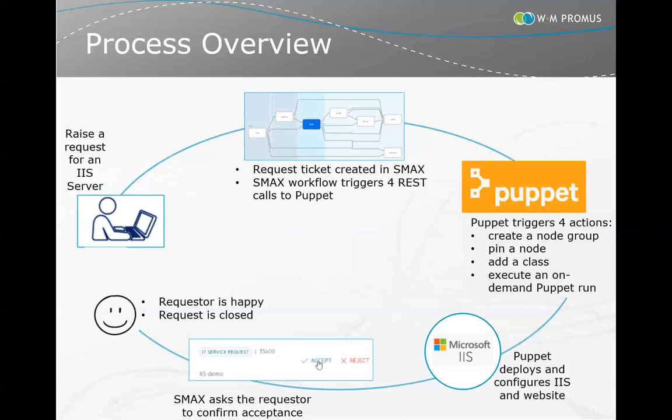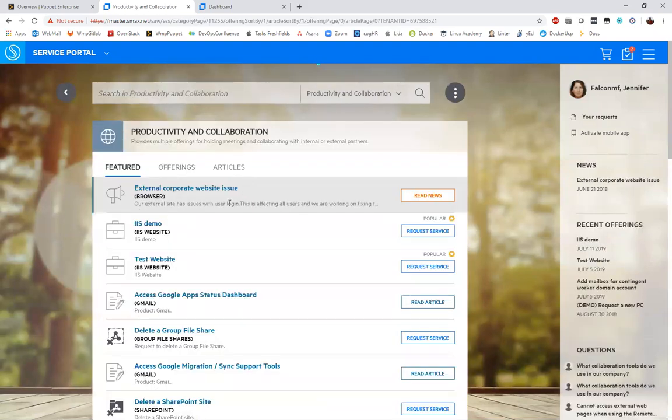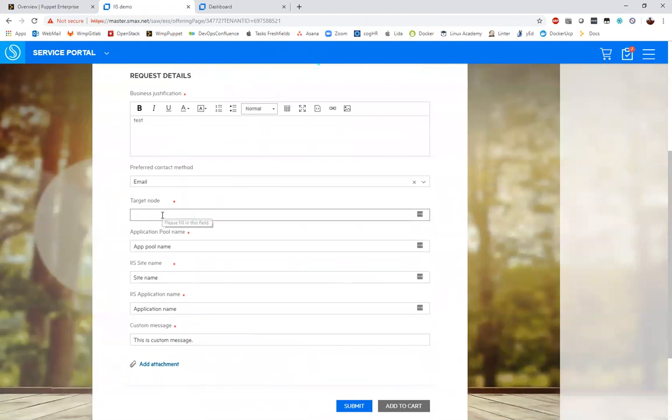So now I think we can go ahead and log in into the SMAX service portal. In here in Productivity and Collaboration, we have an offering called IIS Demo. And after filling some more information, we can submit this ticket. Target node is a host name of the node where we want IIS to be deployed. And those 4 columns are for configuring IIS. There are some default values, but we can change them to make sure that it will be our own deployment. Custom message is just a text that will be displayed on the simple static website at the end. We can put there our value as well.